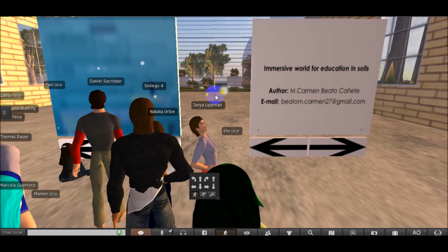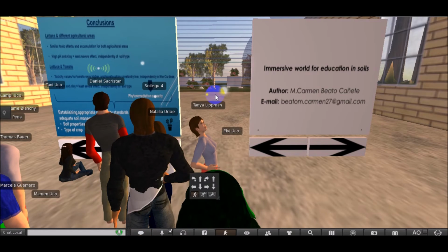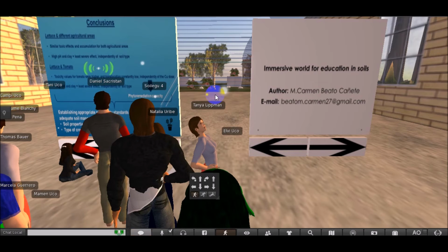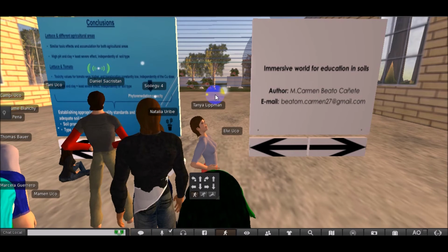Therefore, attending to the result obtained and described previously, these are the conclusions that we can extract. Firstly, attending to the toxic effect and accumulation of copper rate in tomato, this crop could be used as a remediation strategy under certain cases, which should be studied. And secondly, establishing appropriate soil quality standards and proposing adequate soil management practices should be done considering both the soil properties and the type of crop. And thank you all for your time.